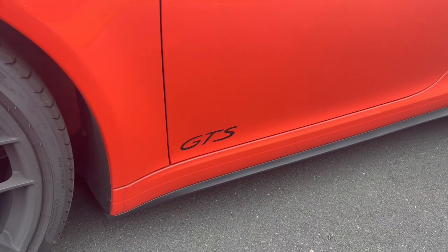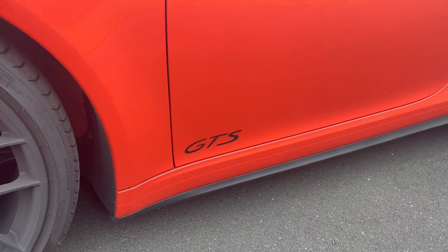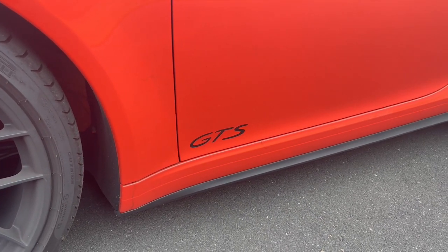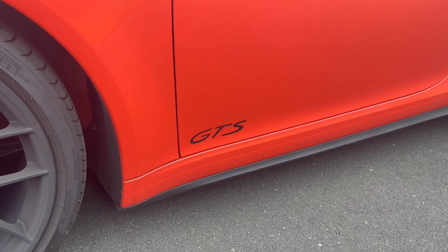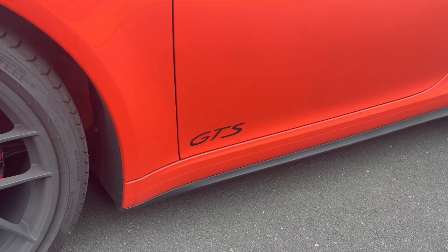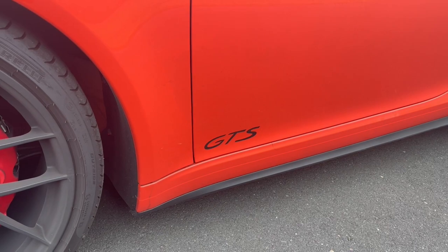Another little detail that I never would have thought I cared about, but I actually like that it has the GTS markings on there. I was looking at a red Carrera 4S, and it had the same thing. It had the stickers that said Carrera 4S, and I actually kind of dig it. I thought I might think it was cheesy, but then again, I have a snap-on fake orange carbon fiber thing on my steering wheel, so what do I know about cheese?